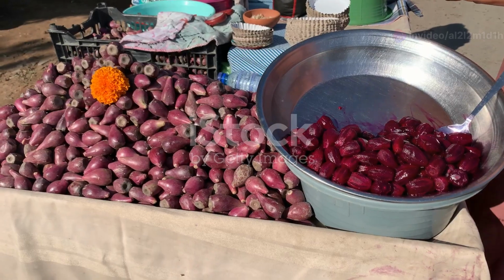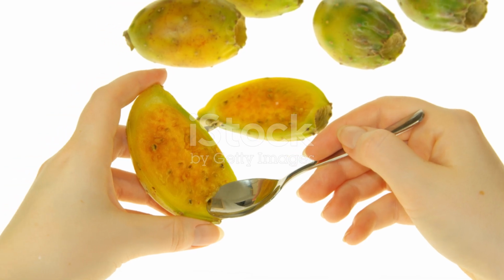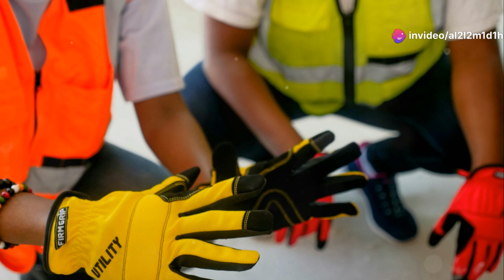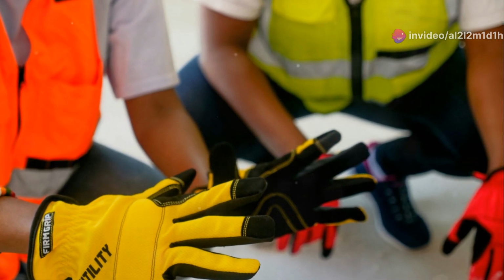Section 7, easy prickly pear juice. Quench your thirst, ready to get your hands dirty and make some prickly pear magic? First up, prickly pear juice. Don't worry, it's super simple. Step 1, protect those hands. Wear thick gloves to avoid getting poked by the spines.